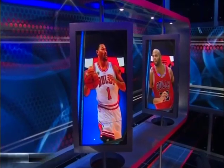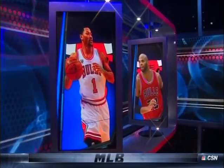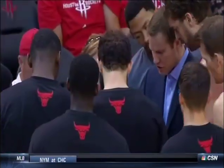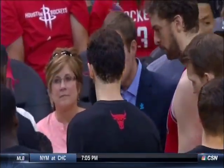Derrick Rose gave it a go with his hyperextended elbow tonight in Houston, but the Bulls revealed that Taj Gibson would be sidelined with a small fracture in a rib, at least for this matchup with the Rockets. So with Gibson out, the rookie Bobby Portis made his first career start in Houston, and the Rockets kind of noticed him early.